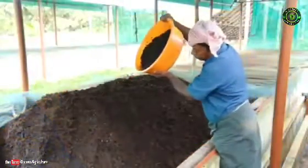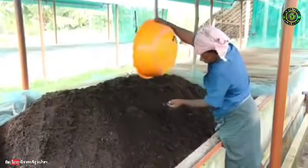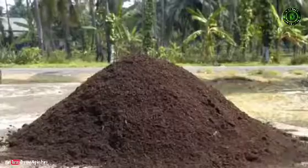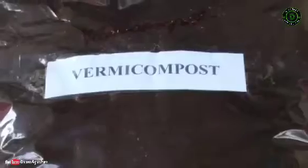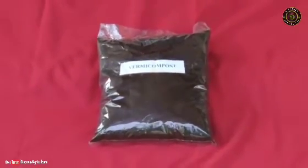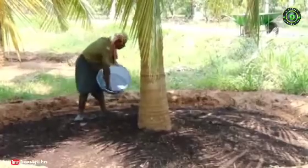The average nutrient composition of the vermicompost is around 1.2 to 1.8% nitrogen, 0.1 to 0.2% phosphorus, and 0.2 to 0.4% potassium. Organic carbon is 17.84%. In a year, apply 30 kg vermicompost in the coconut basin and rake it.